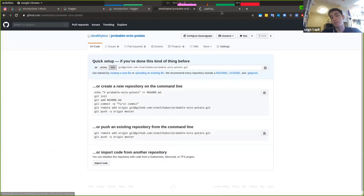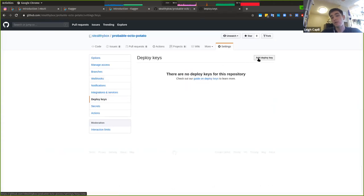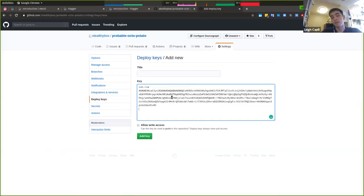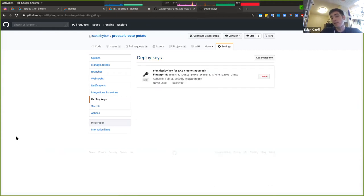We'll just open up the settings page for my repository, go into deploy keys, and then we'll add one here. Just add my key and say that this is the Flux deploy key for EKS app mesh. We'll allow write access and add the key. So at this point now, Flux will converge and our GitOps pipeline will be set up. Notice I haven't used kubectl to write to the cluster at all. So there we go.